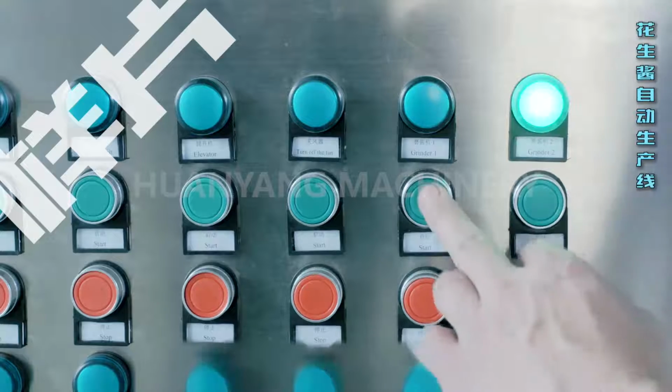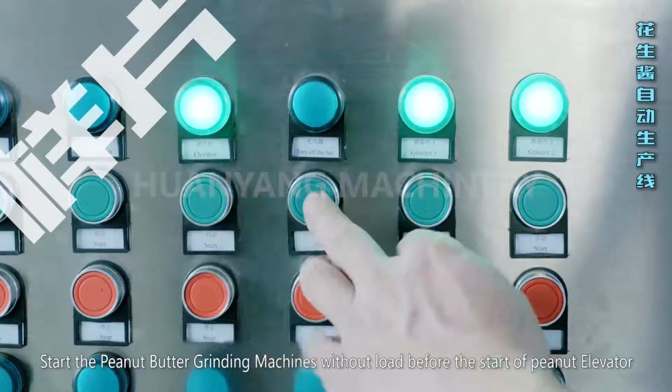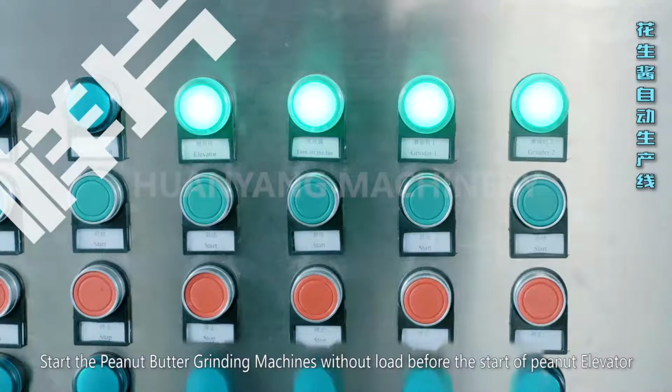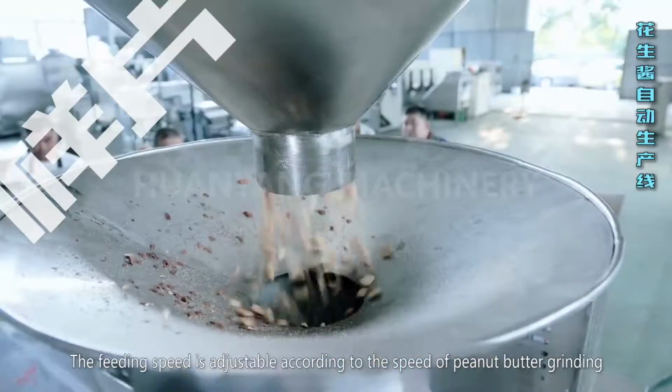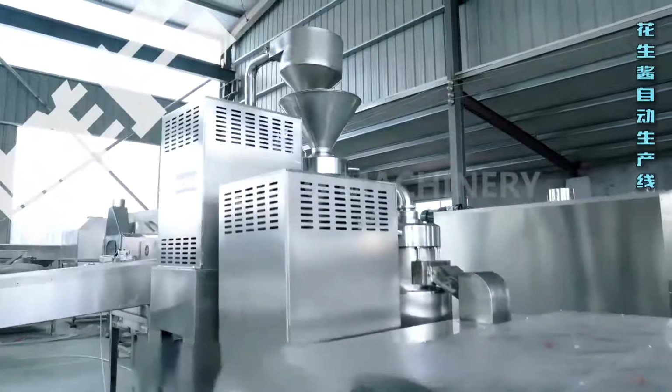5. Start the peanut butter grinding machines without load before starting the peanut elevator. The feeding speed is adjustable according to the speed of peanut butter grinding.